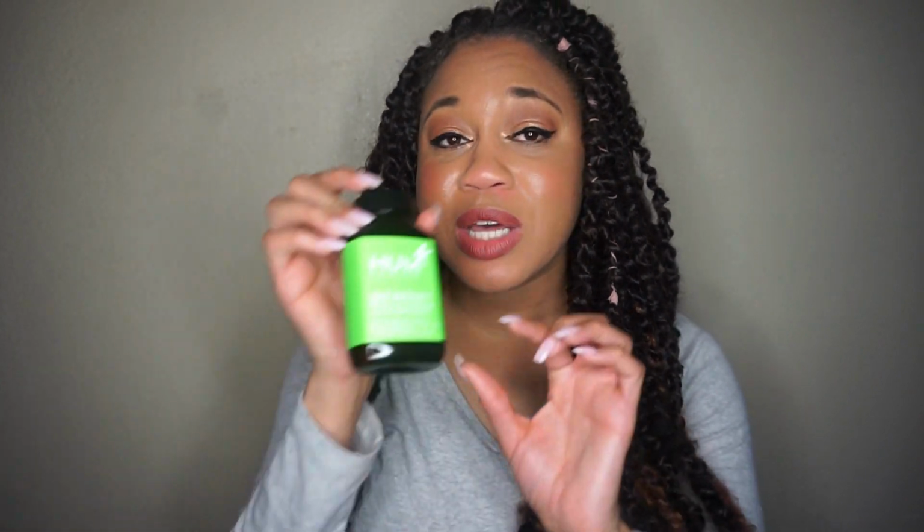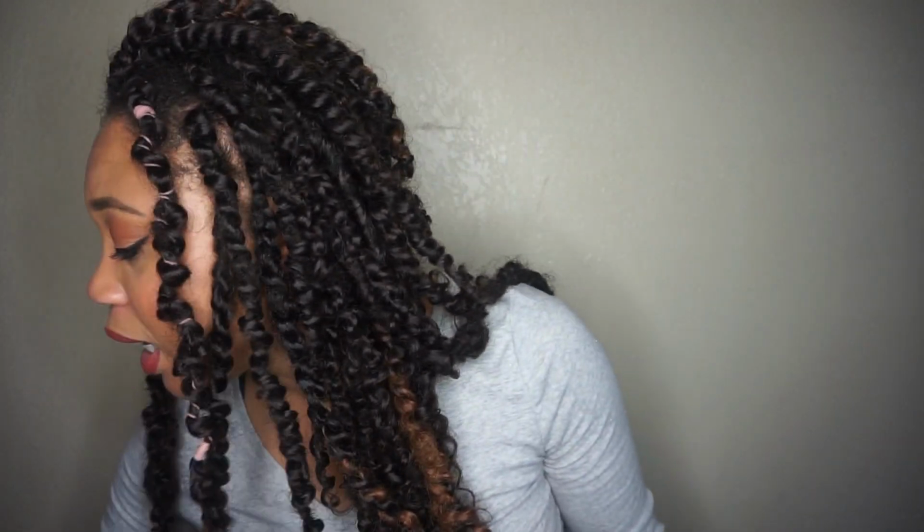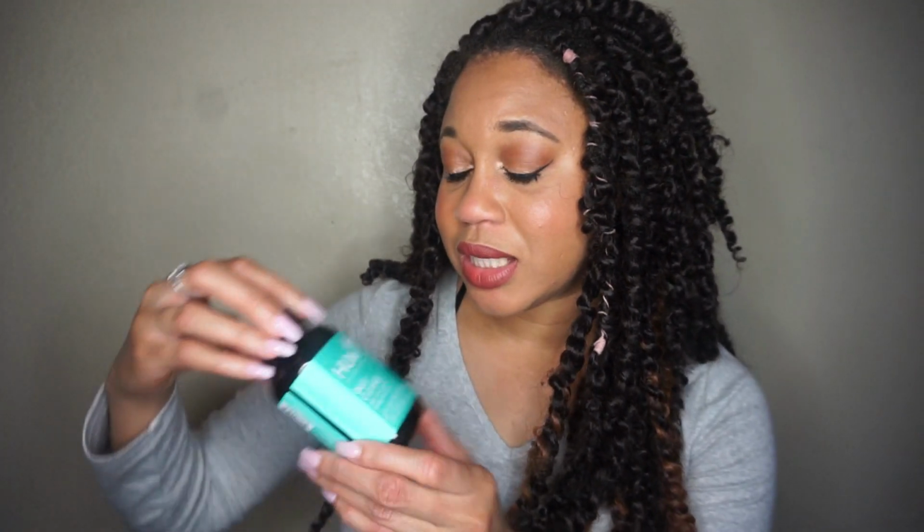A little bit better. Oh yeah, and I forgot to tell you guys, this one comes with 30 capsules. This one comes with 30 capsules, and this one comes with 60 capsules. Okay, and these are all vegetarian, vegan, so there's no animal products in it.